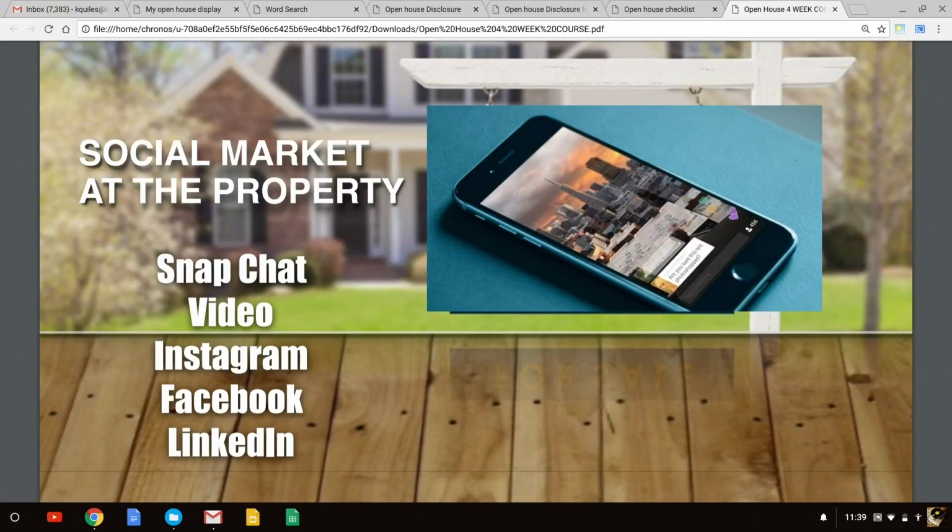Yeah, social media. I usually do a live video on Facebook and Snapchat at the open house and show the commotion of the people that are there. That way people are like, oh, a lot of people are showing up. Another thing you could show the sellers, show you that you're doing your job, and just share it to the world. You've got to be very public when you're selling.